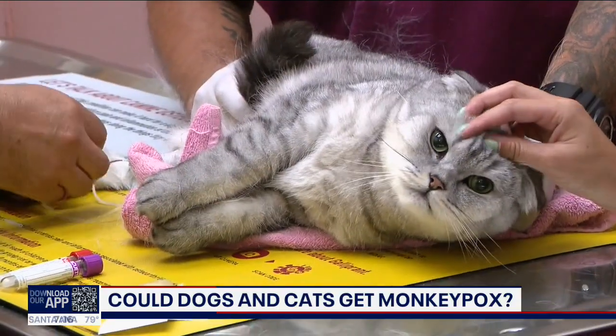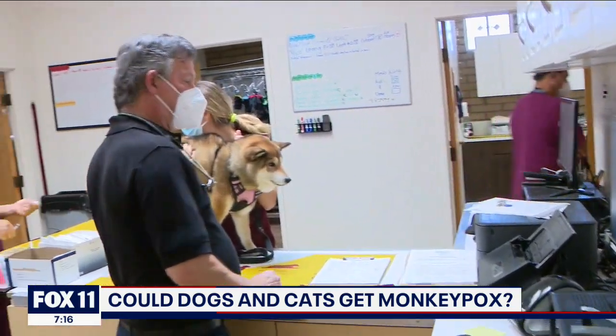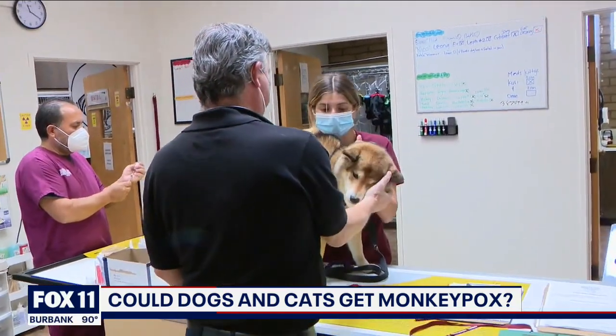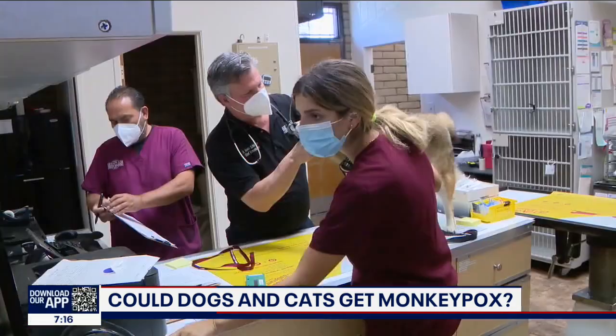Many are now wondering if our dogs and cats could be infected. The CDC says we just don't know yet, but it could be possible. Monkeypox can infect a wide range of animals like squirrels and groundhogs. So far, there are no confirmed reports of people transmitting monkeypox to dogs and cats.